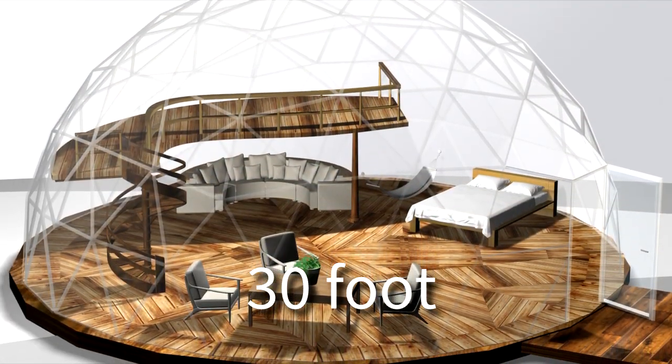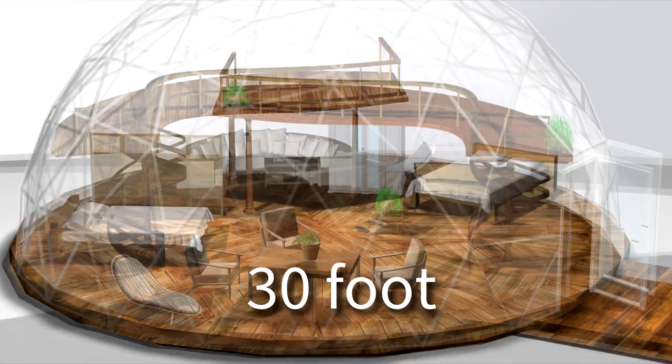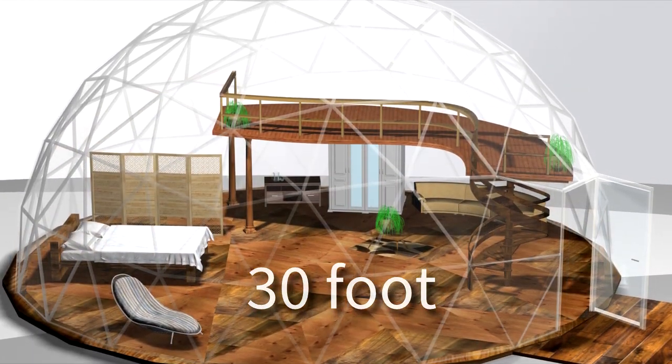Our 30-foot dome is the size of the average one-bedroom apartment at nearly 700 square feet.